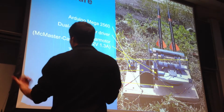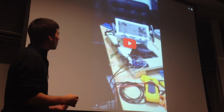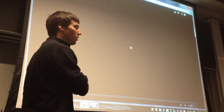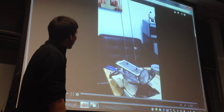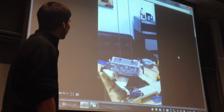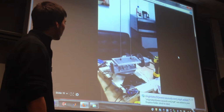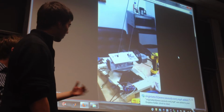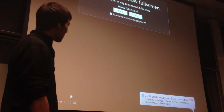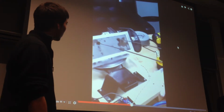This is a video of it working, and we'll show you afterwards because we need to plug it in. Here we can see it has full range of motion. Here you can see the motor attached to the bottom, moving it inside, and then the one on top separately, causing the tilt.